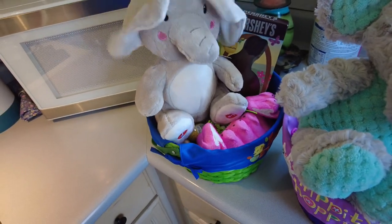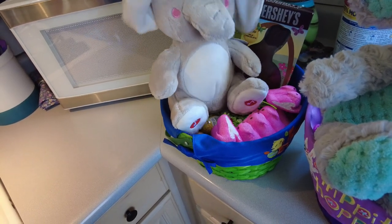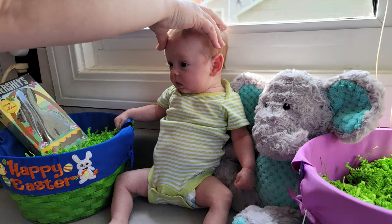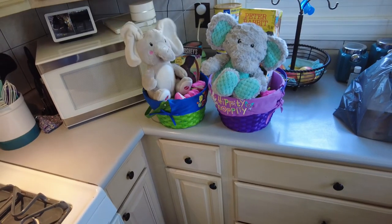The cats are scared to death of this thing. Pretty cool though. I think it's really cool, but the cats don't like it. They think it's a real animal. And this one's got crinkly ears and it's soft. But there's the little baskets.